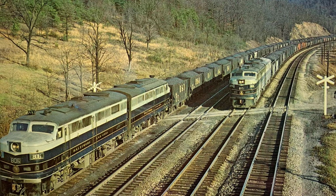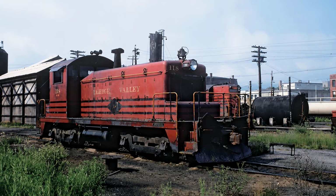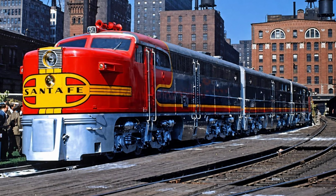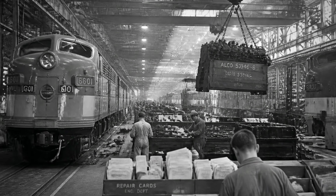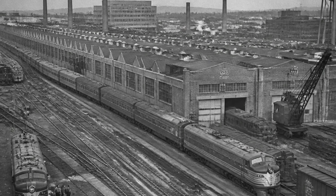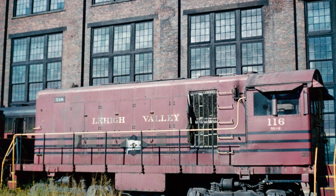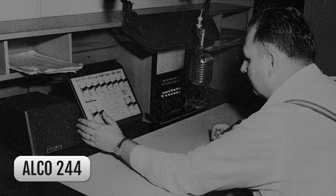FA1 and FB1 freight units are in service on the Baltimore and Ohio, the Lehigh Valley, the Rock Island, and the New Haven. PA passenger units, powered by the same 244 engine whose crankshafts are breaking in the Mississippi shop, arrive at 17 railroad customers in colors that make them the most visually distinctive locomotives on the continent. From the outside, Alco is at the peak of its diesel market position. From inside the Schenectady plant, the service teams are tracking which units need to come offline and why.